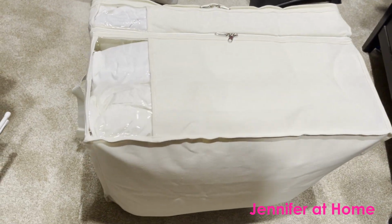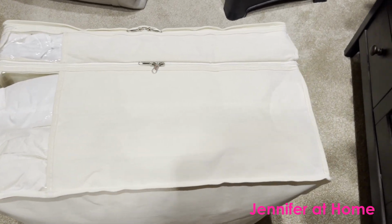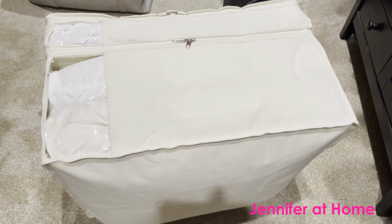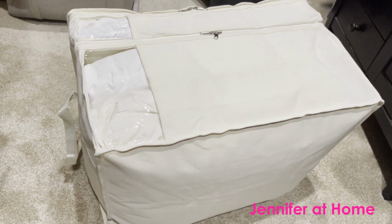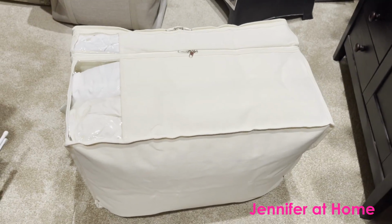I was able to put 3 standard sized bed pillows in this really nice 2-compartment tote. I got this on Amazon, and it's a really nice canvas with really nice zippers. So this will keep the pillows nice and clean and dust free.